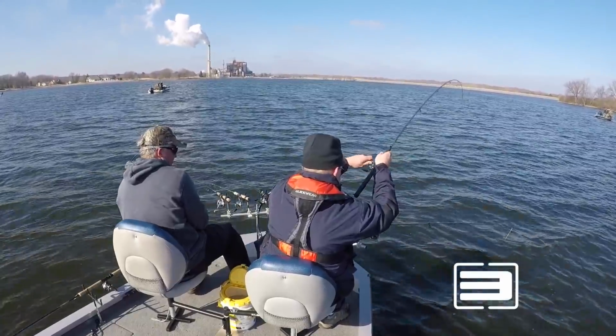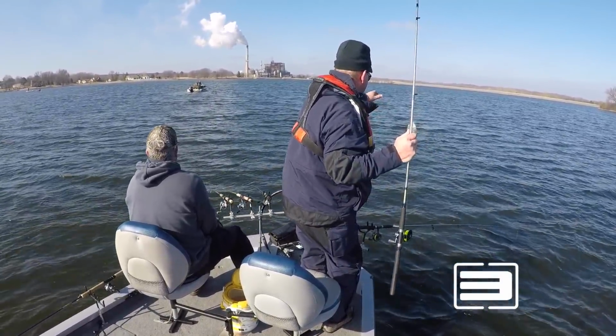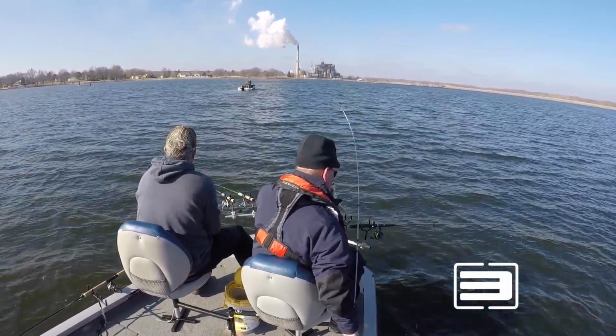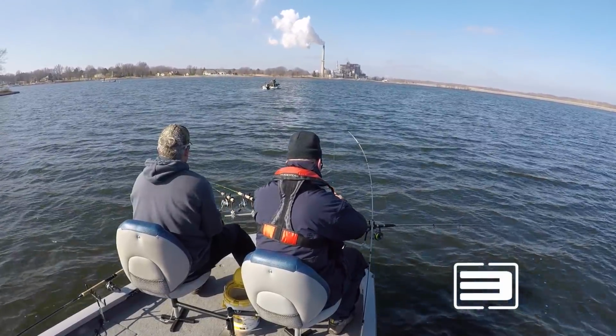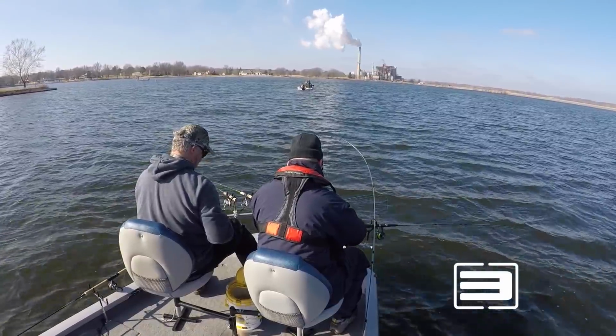I also want to mention one thing. You see the white boat out there in front? That boat was sitting around 14 foot of water, and they stayed there the entire time. That is an advantage of having spot lock. That is totally an advantage rather than having to work a foot pedal the entire time while you're out there. The other thing is they were very consistent staying in that depth.